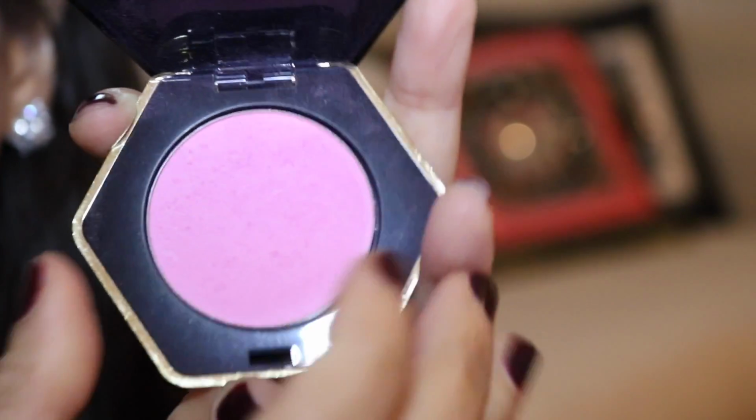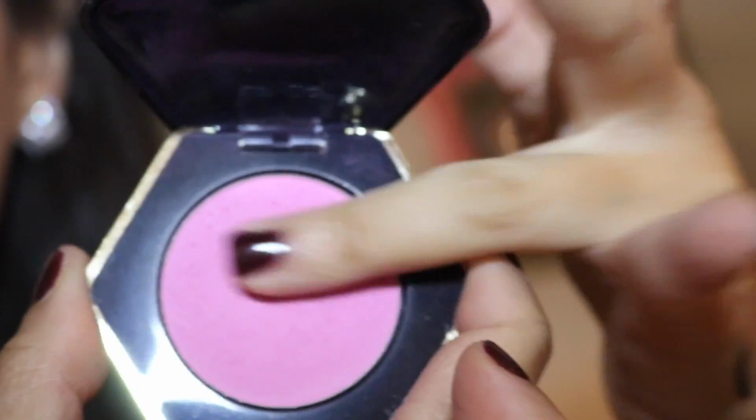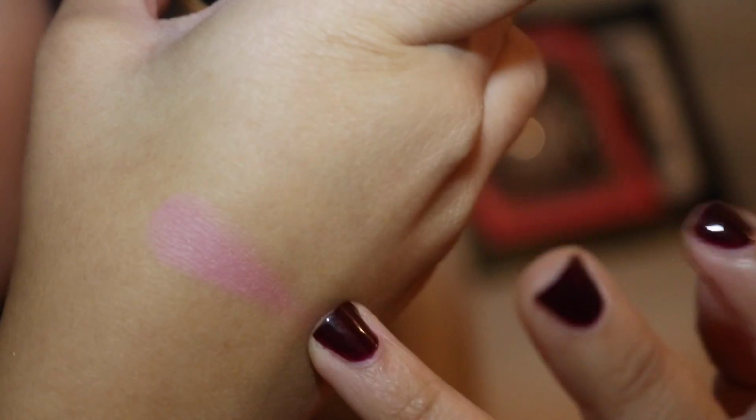It's really good. Okay, so the last product is the H&M Powder Blush, and this is in the color Cotton Candy. I've mentioned this before. I did a whole makeup tutorial using this product. This blush is phenomenal. The lasting power is not that great. However, because of the color and because of the finish and how the look it gives your cheeks, I absolutely love it. It's like a bubblegum pink.